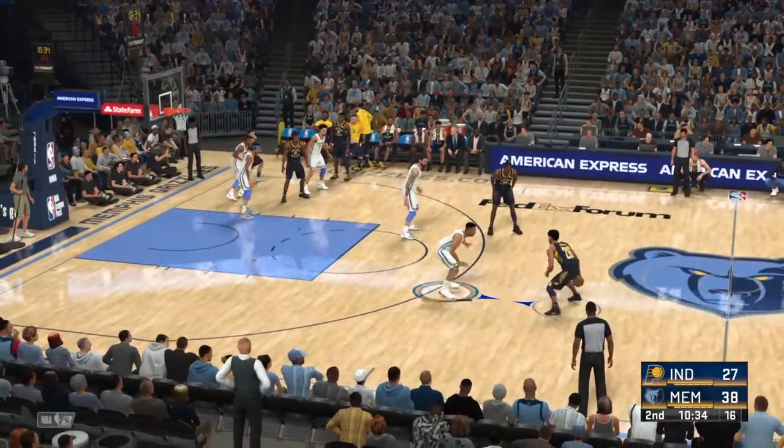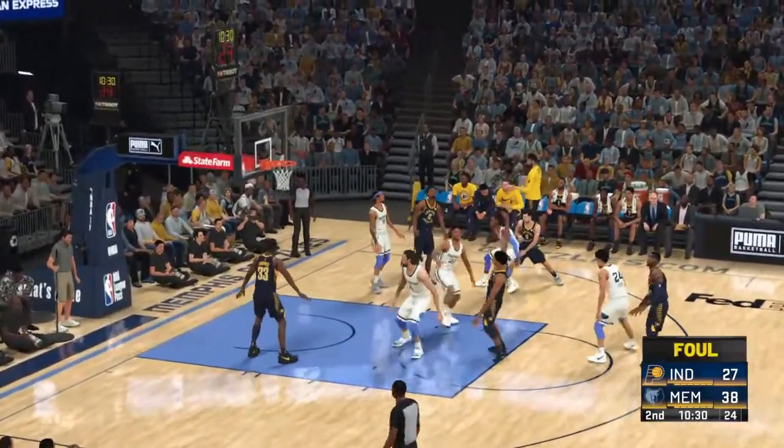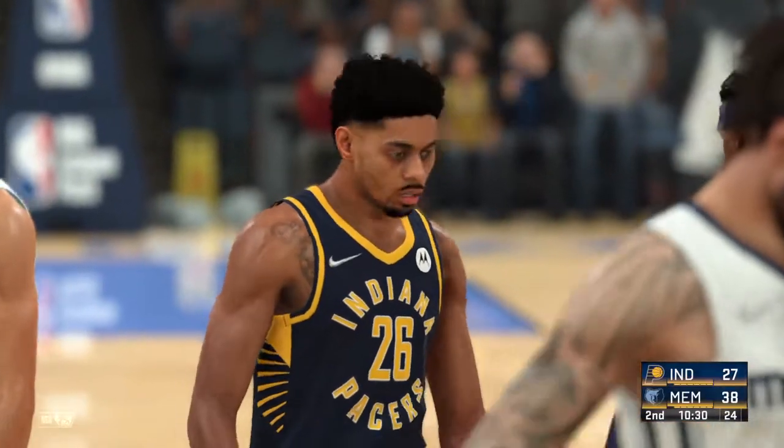Yeah, this is low output for both teams. This is ugly. The defense is having their way so far. And he was fouled while in the act of shooting, so he'll take 2 free throws. That's his second personal foul.